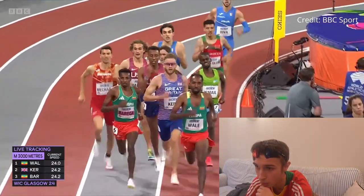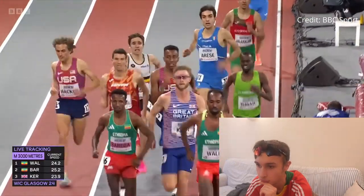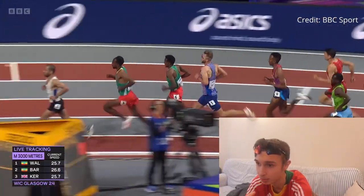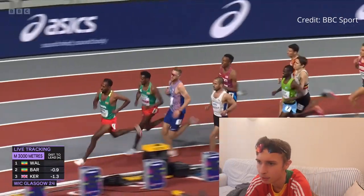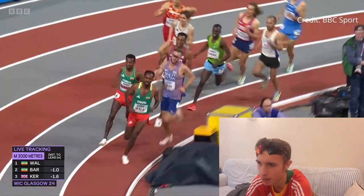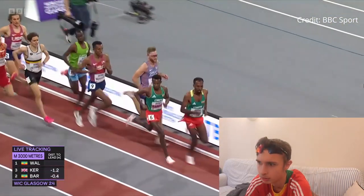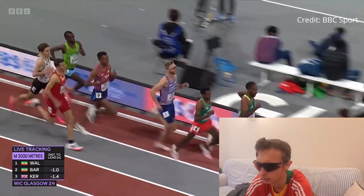Anyone other than Josh Kerr winning? Although Borrego's just gone for it. No, he's not. Just making no definitive move. Oh, and another little push. It's been a bit cagey. There's loads of arms and elbows flying everywhere. Josh looking for room, wants to get out.